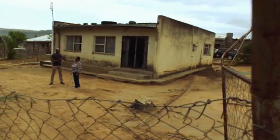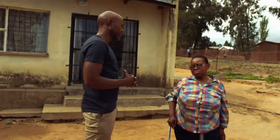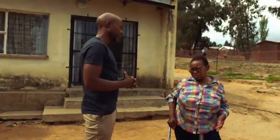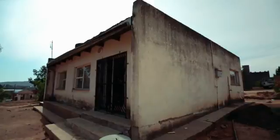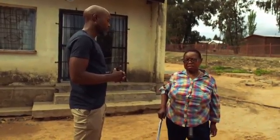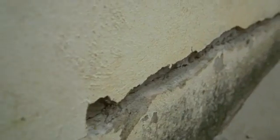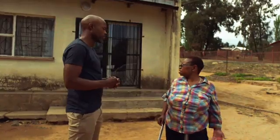So Me Fatima, please tell me, what would it be like for you and your family to finally have these walls painted? It will be a healing to myself, because this house has been giving me problems for years, but I couldn't manage due to my illness, arthritis. You see, the walls are cracked. Everything, there's leakage in the house. When it's raining, it's terrible. Everything is dilapidated.